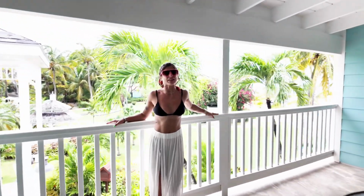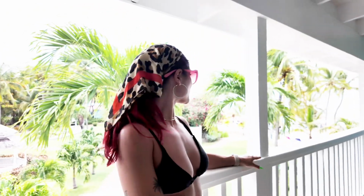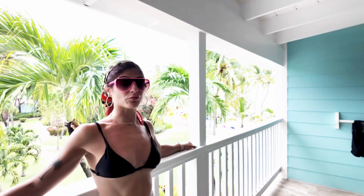But one thing I really love about this room is that you get some beach views, which is great. So if you look over here, you can see the beach, you'll hear the waves, and you'll really enjoy. It's really a nice vibe and you get a lot of relaxation.